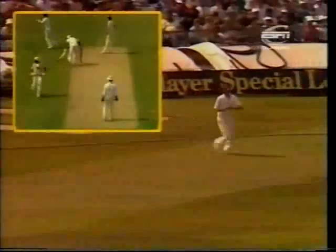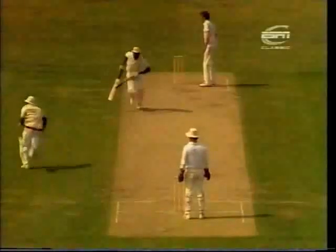Well, that won't go for 4. It's slowing up already in the slightly dampened outfield. If Baptiste hadn't fallen over, they may well have run 4 and could even do so now. Might need a dive. Lloyd's got 2 bats. You don't often see that out in the middle of a Test match.